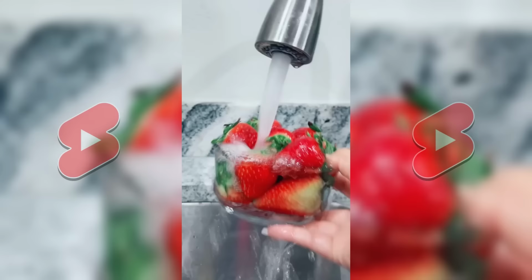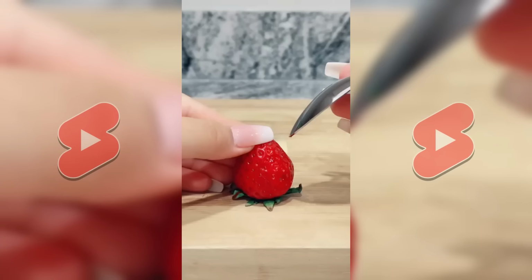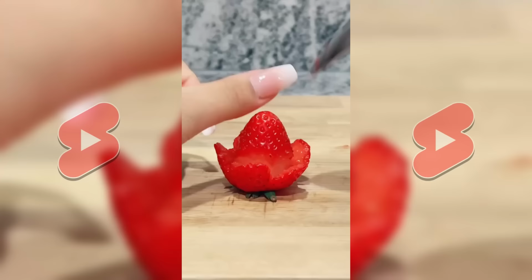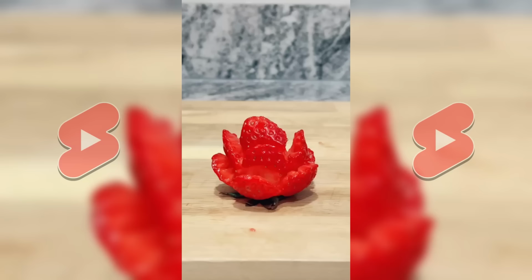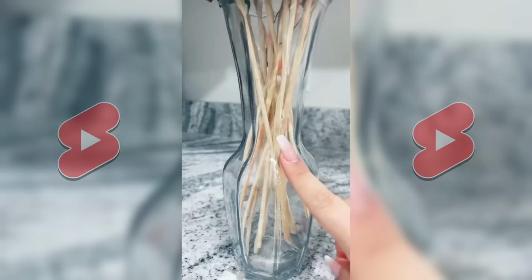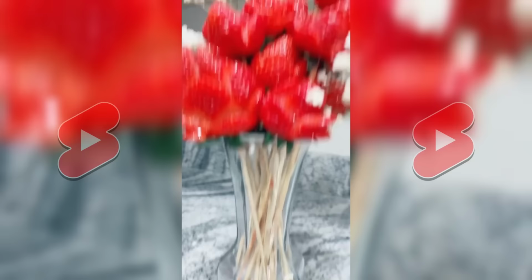Grab some strawberries. Wash them. Grab a small spoon. Take your spoon and cut into the strawberry, but not all the way, and pull out. Do this until you make your way around the whole thing. Now that you have your first layer, start higher up and make a second layer. Once it looks like this, you can either leave the top like that or cut it in half. Now grab a skewer and poke it into the bottom of the strawberry. Put a whole bunch in a vase, and now you know how to make a strawberry rose bouquet.